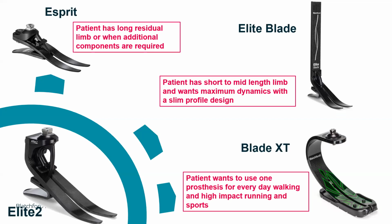All of these have a great split keel design and great ground compliance. And once again, they're waterproof, and you don't have to worry about what type of environment you're going to encounter.